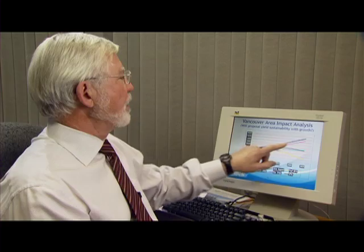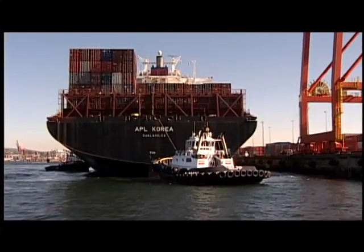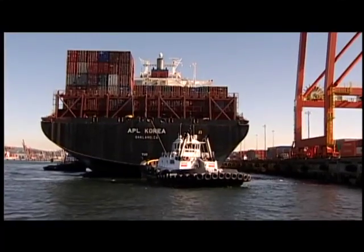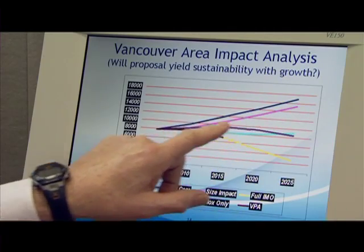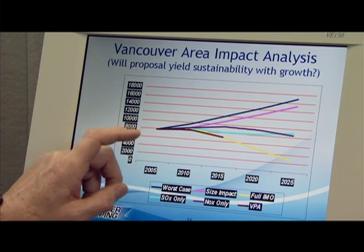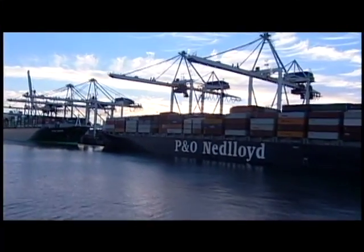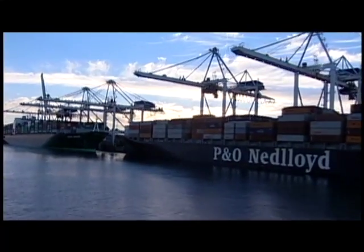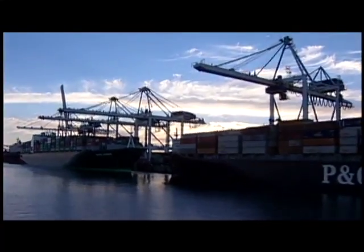Back in his office, Rick Bryant says newer, fuel-efficient ships will reduce emissions, even as trade grows. Because the bigger ships are more efficient, we would then expect at least to drop to this line here as a result of the bigger ships. But the real change in air quality will come about from legislation initiated by the International Maritime Organization, or IMO.